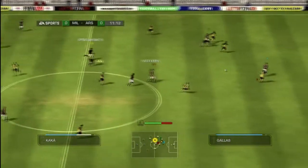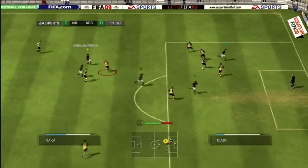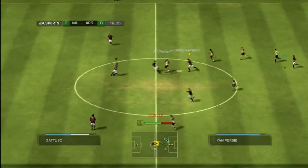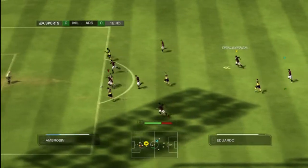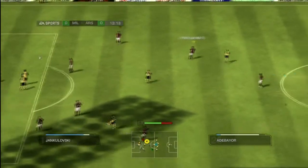Always options for the man in possession. Made on. Look at the space he's got here. Can't find a way through. It's very unselfish off-the-ball runs being made. Cut out. Shoots! Ooh, that's a really good save. Decided to throw it out.